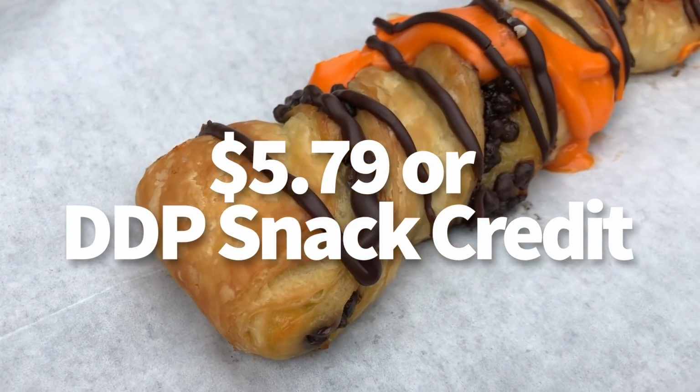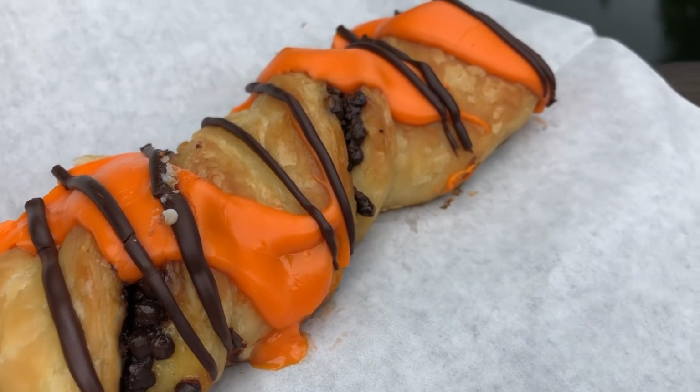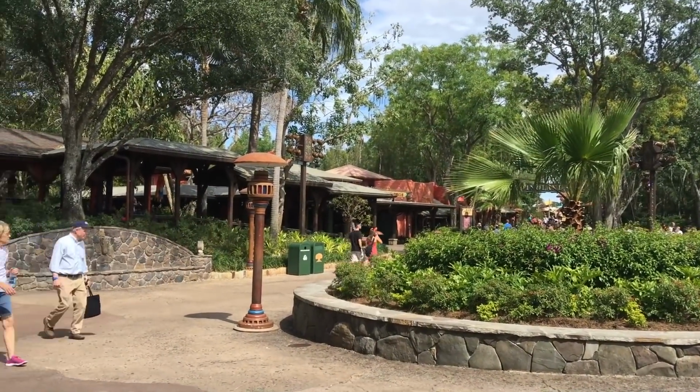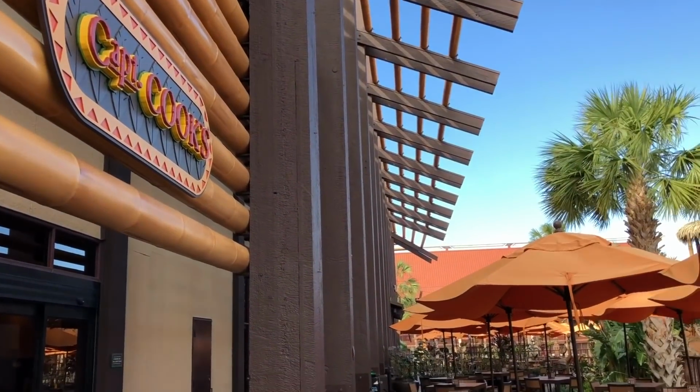And there are similar ones, the Tiger Chocolate Twist, the Tiger Tail, from Isle of Java over in Animal Kingdom, again for a Disney Dining Plan Snack Credit. So if you just want a pastry, this is one of the best ones you can get in the Magic Kingdom. All right, let's head over for a counter service breakfast.